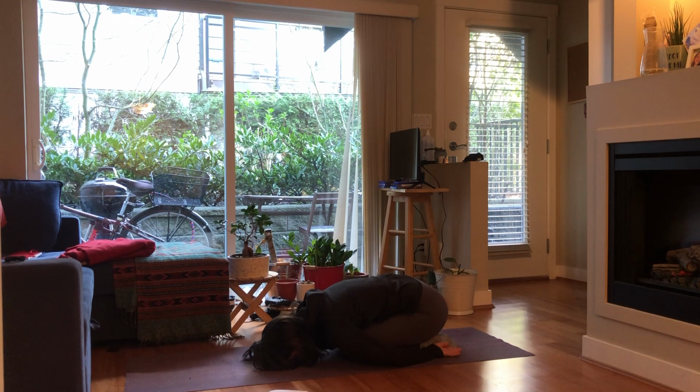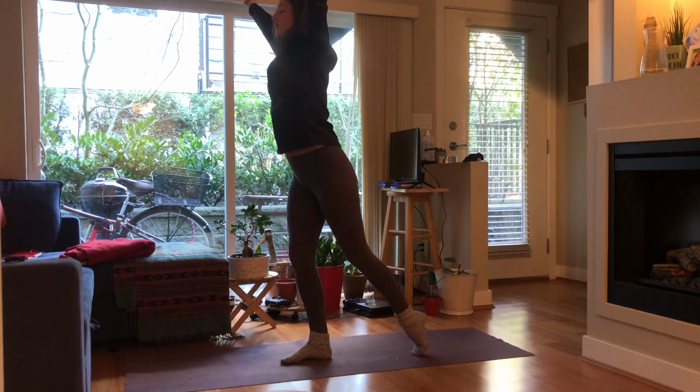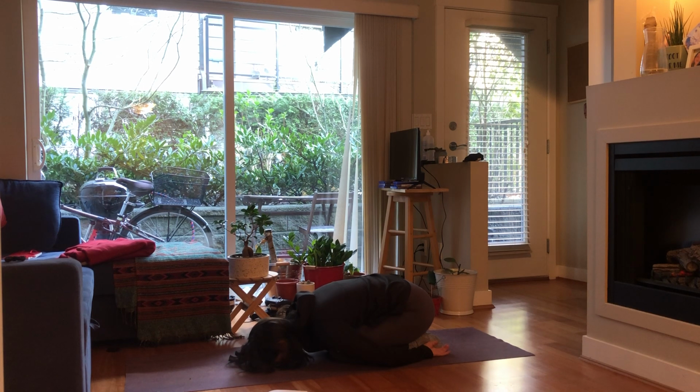Just take a moment in stillness. Good. So then when you're ready, breathe in. Breathe in. Breathe in. And breathe out. Awesome, guys. So feel the energy of this rock pose now. This deflated balloon. Take one more deep breath.